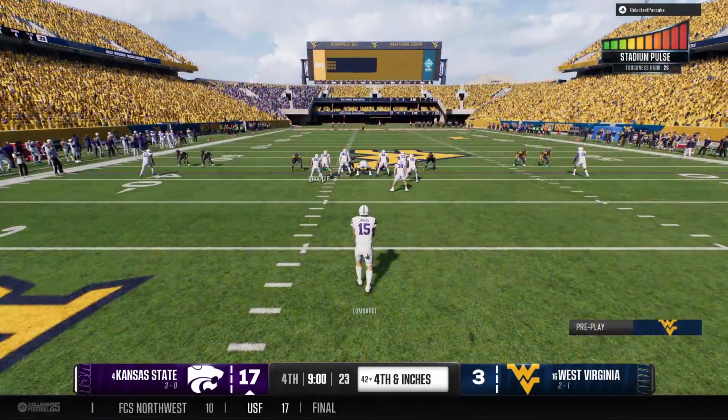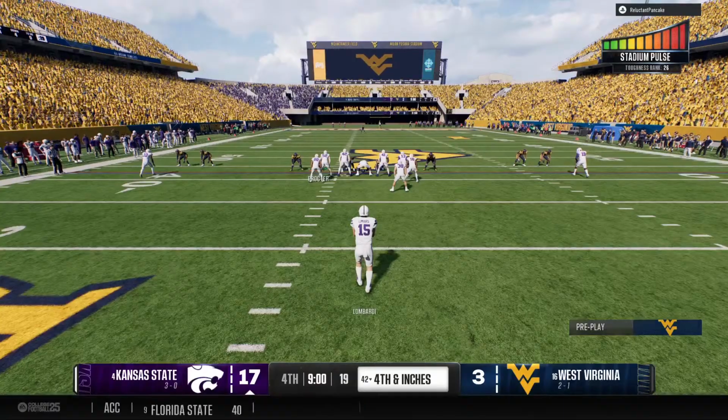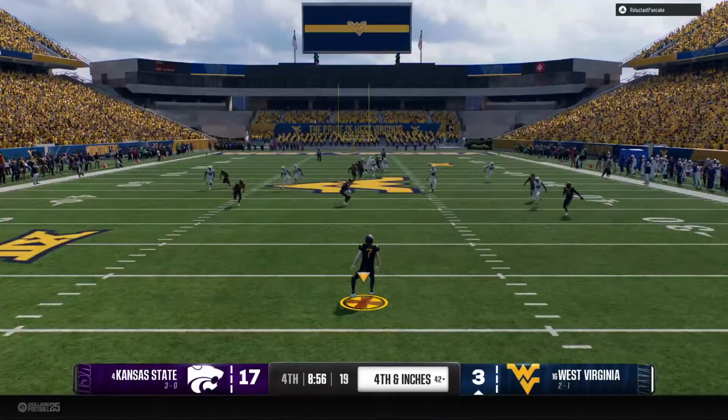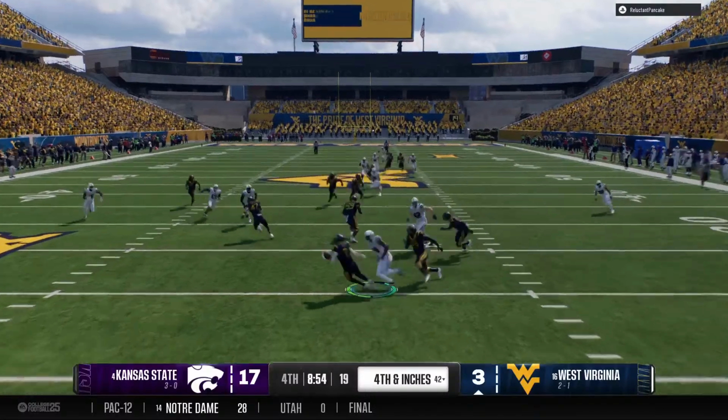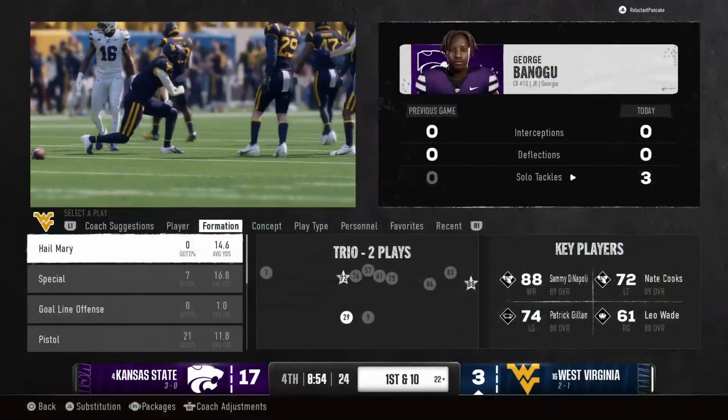And the Wildcats bring their punt team onto the field. He's on to boot it away now. And the returner is brought down by the coverage team.